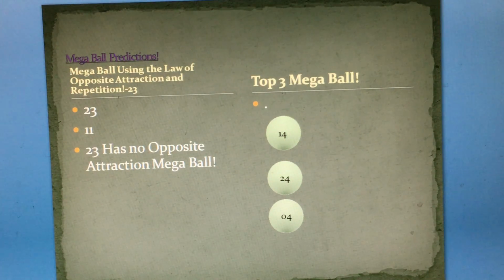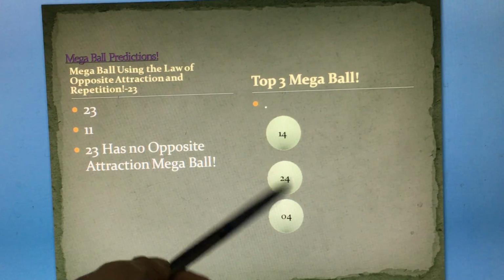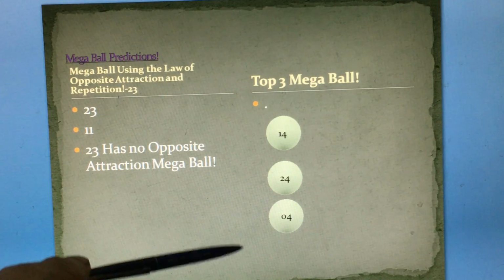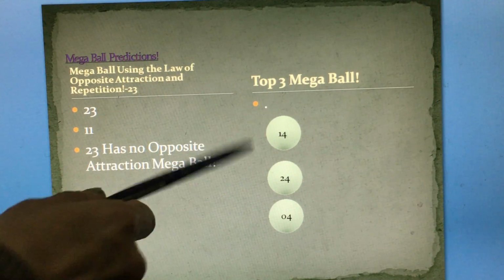And the top 3 mega ball was 14, 24, and 4. I'll continue to use that for the next list, as in having 14 to be the main number. So the highest percentage winning number for the mega ball, I would say 14 first, 24, and then 4. Even though I think 04 came, I'll move the 04 down the list. So the 14 is the best bet.